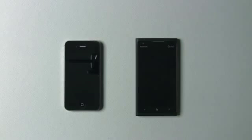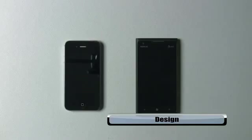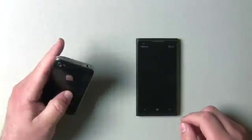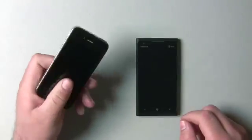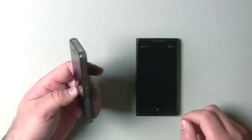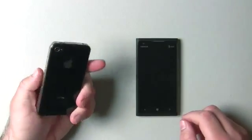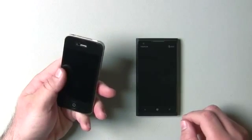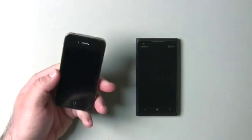Now, both phones have been touted for their design. The iPhone 4S feels very good in the hand, is nice and glass, feels premium, is weighted nicely, does have some durability issues because it's glass on both sides, and while I have not cracked any of these, I do know of people that have. And the glass is pretty durable. It's supposed to be Gorilla Glass, Corning Gorilla Glass on both phones, but they don't really mention that.